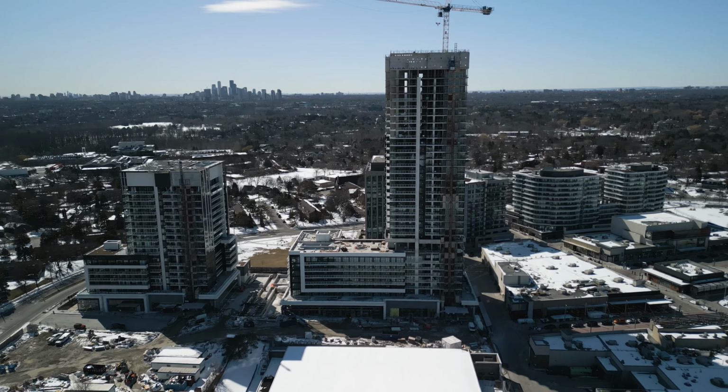Rodeo Drive started occupancy in December 2022. It's 2 towers. We're going to be about a month away from finishing occupancy in the 1st tower, and then we're going to be starting occupancy in the 2nd tower.